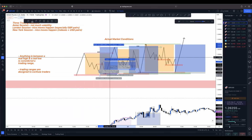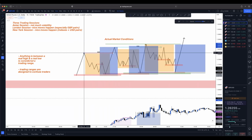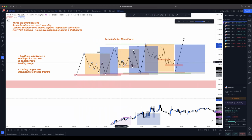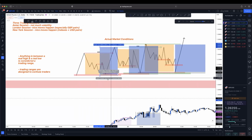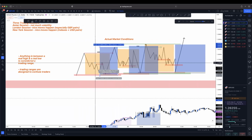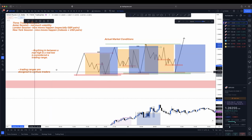And then they'll get stopped out. The reason they just got stopped out is because they weren't looking at real highs and real lows. Well, if this is my real low and this is my real high, then I have to be looking at only those two. Then I can set my limit when we break structure at my real low, not at the fake break of structure that's designed to throw us off. So make sure you guys have this stuff down.